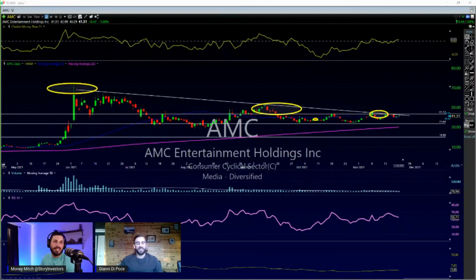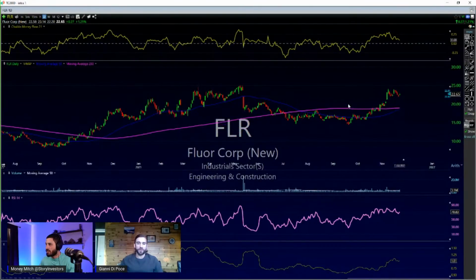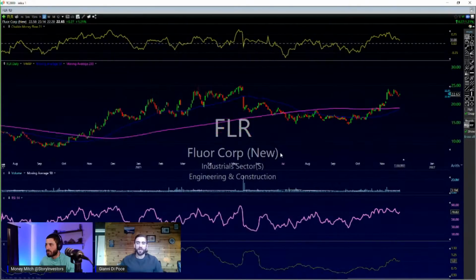What's another one for us? Last one. Okay, it's Fluor, FLR. This is a stock that displayed good relative strength today too. Nice. Heavy construction. You got a nice price base there. Got a saucer pattern. It's been in a steady uptrend over the last few months, making higher highs and higher lows. Arguably, in the early stages of a bull flag pattern after we had that pop earlier in November.